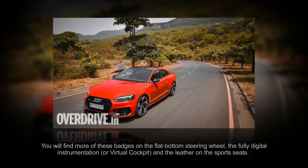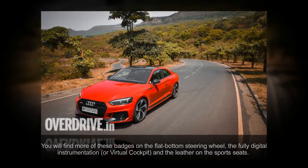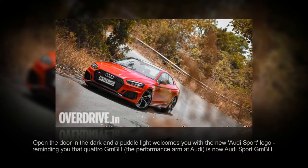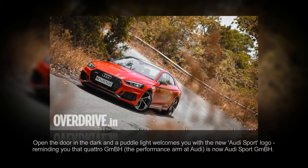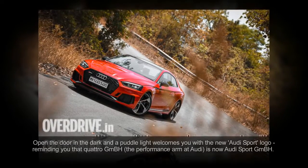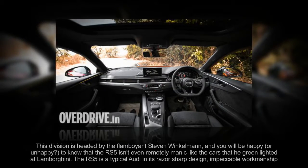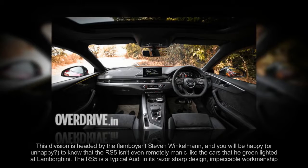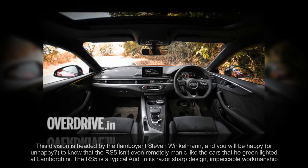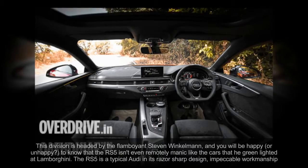You will find more of these badges on the flat-bottom steering wheel, the fully digital instrumentation, or virtual cockpit, and the leather on the sport seats. Open the door in the dark and a puddle light welcomes you with the new Audi Sport logo, reminding you that Quattro GmbH, the performance arm of Audi, is now Audi Sport GmbH. This division is headed by the flamboyant Stephan Winkelmann, and you will be happy, or unhappy, to know that the RS5 isn't even remotely manic like the cars that he green-lighted at Lamborghini. The RS5 is a typical Audi in its razor-sharp design, impeccable workmanship and measured performance.